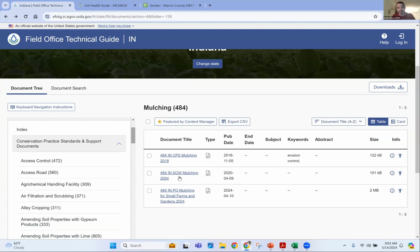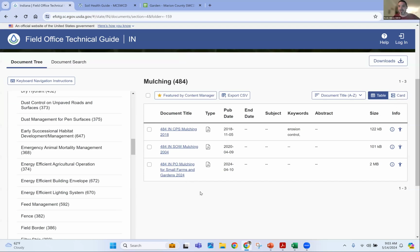So we now have this 484, which is the NRCS code for the mulching practice, Mulching for Small Farms and Gardens. You can download that, and it's a PDF with great baseline and even more than baseline information, some really good information about nuances around mulching. That's going to be a great file that we can just give people to support this practice.